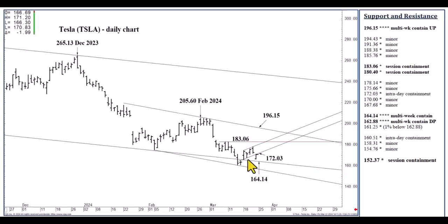And in fact, you can see in this image here how we closed below that channel bottom on a Thursday, and we closed below it on a Friday. On Friday, it was by the full 1%. And then on Monday, we gapped right back above it.